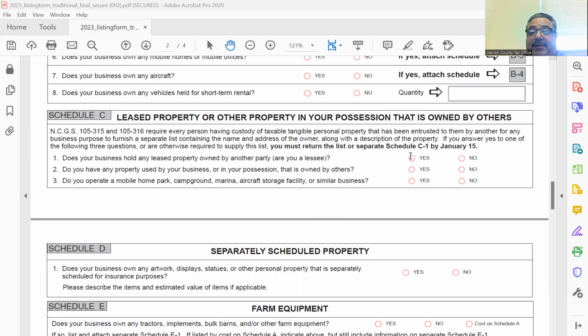Yes, it is Schedule C1. In this category, what we're asking for is, if you're the restaurant owner and you have some leased equipment, in some cases the lessor, the person leasing that equipment to you, is already listing that same exact equipment here in Warren County because they're the owner of that property. So they might already be listing that exact same property here in Warren County.